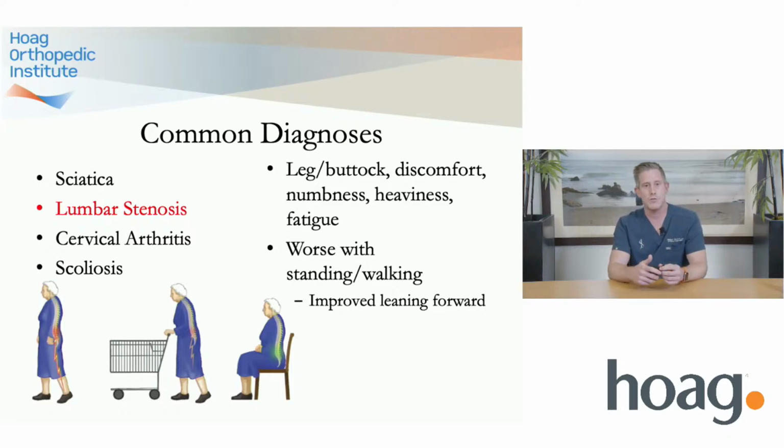That combined with small disc herniations can create pinching or squeezing of the nerves, which we term as stenosis. Stenosis is quite the opposite of sciatica. It's actually easier to sit down. You feel relief.